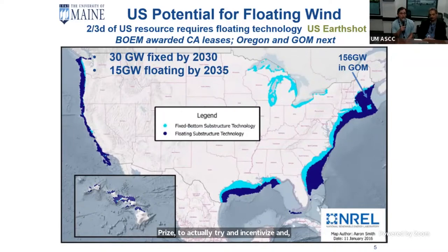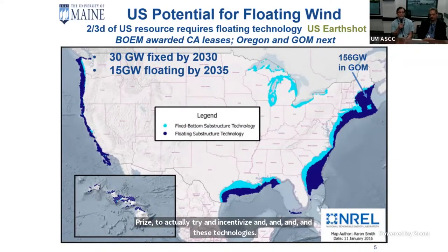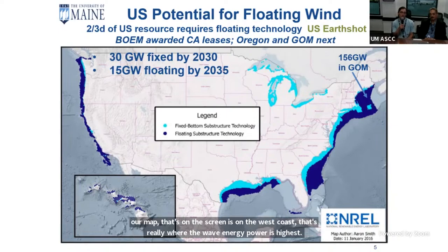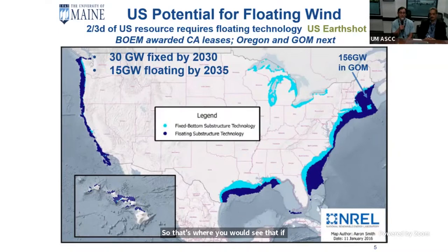The best place for wave energy, though, if you look on our map that's on the screen, is on the West Coast. That's really where the wave energy power is highest. So that's where you would see that, as those designs become economical, that's where they would really take off. On the East Coast, we don't have as much wave power because the predominant wind direction, which is what creates waves, is heading from the west to the east. So we have fairly low waves from a wave power standpoint.